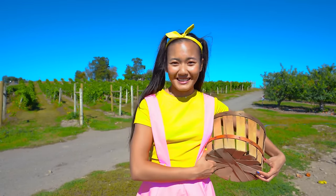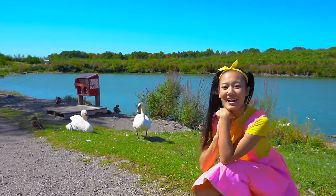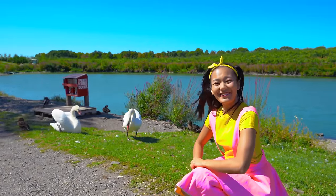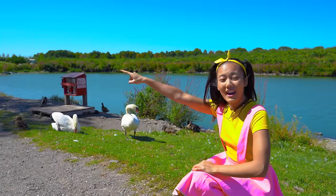Picking vegetables was so much fun, and it gave me a great idea. I'm gonna go get some corn next to feed some of my animal friends. I'm sure they know where my golden pumpkin is. Can you count the swans with me? There's one, and there's two swans. Awesome! And I think the goats are all the way over there.